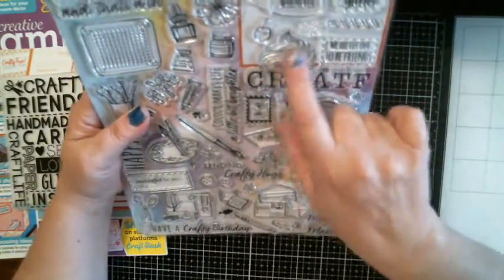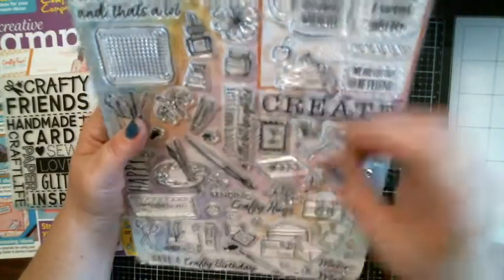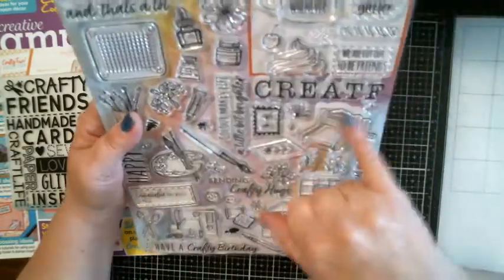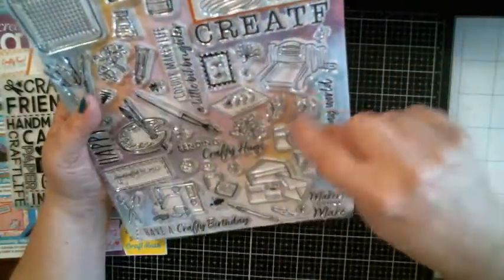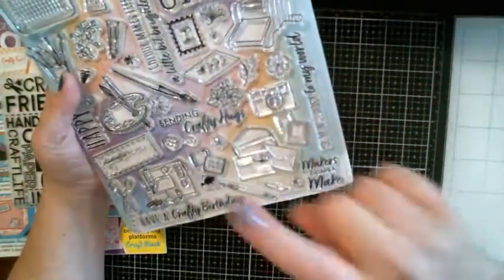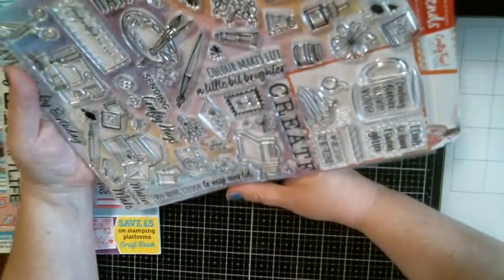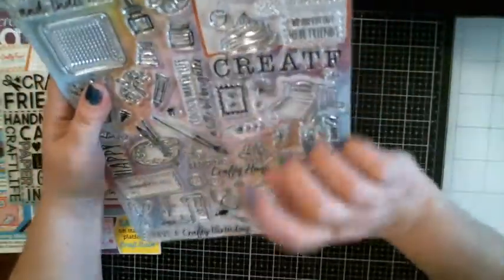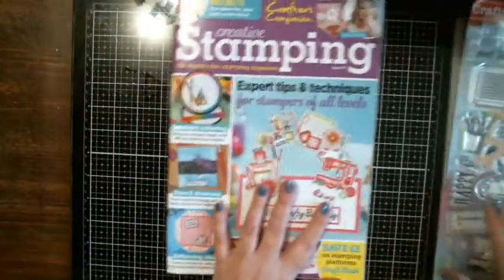A little, I don't know what that's supposed to be. To me it looks like Cool Whip. A cherry, create. Look at a Big Shot. Cute. A tray with some flowers, a camera, the letters. Maker's gonna make. And then it says, you bring color to my world. So that's the stamps, guys. 60 different stamps. I thought it was so cute. So let's check out the magazine.